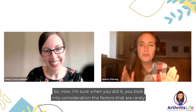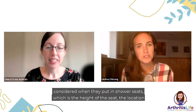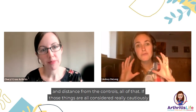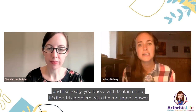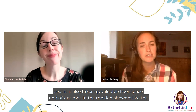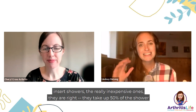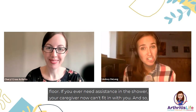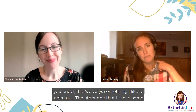Now I'm sure when you did it, you took into consideration the factors that are rarely considered when they put in shower seats, which is the height of the seat, the location, its distance from the controls, all of that. If those things are all considered really cautiously, it's fine. My problem with the mounted shower seat is it also takes up valuable floor space. And oftentimes in the molded showers, like the insert showers, the really inexpensive ones, they take up 50% of the shower floor. If you ever need assistance in the shower, your caregiver now can't fit in with you. That's always something I like to point out.